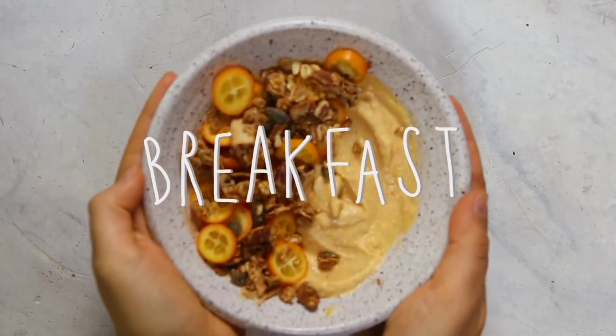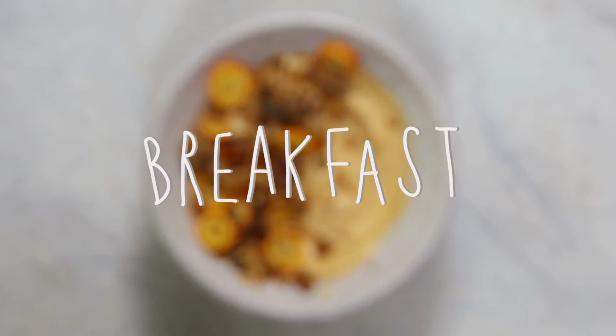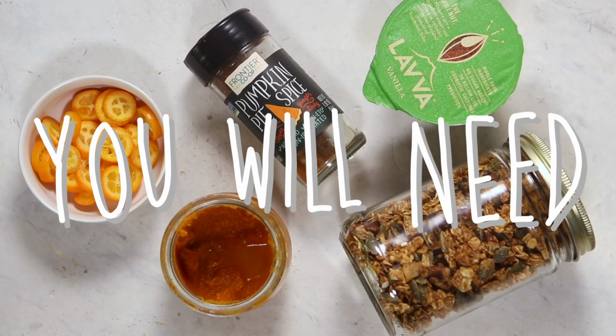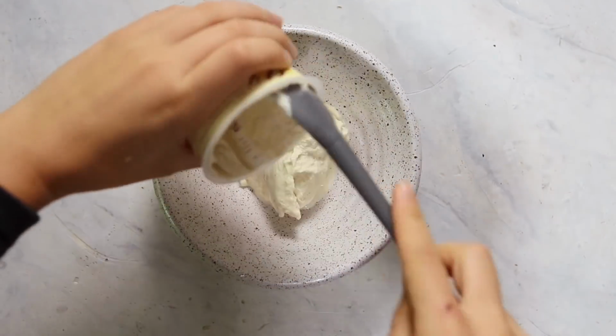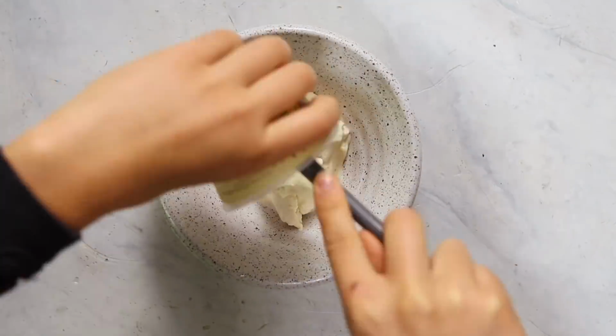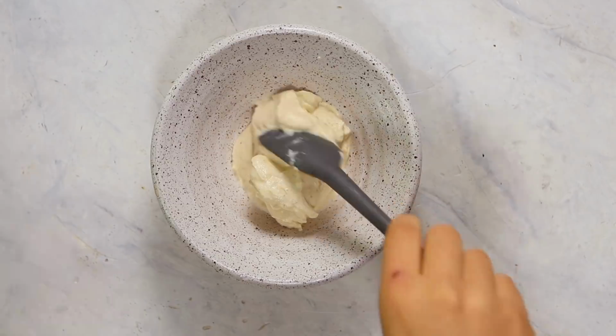And then for breakfast, I made a pumpkin yogurt bowl. Honestly, I don't like to put too much effort in my breakfast during the weekday, so this one was very easy. I just put in a carton of plant-based yogurt. I've shown this one before. The brand is called Lava. It's an unsweetened yogurt made from coconut and this thing called a pili nut, but I like it.